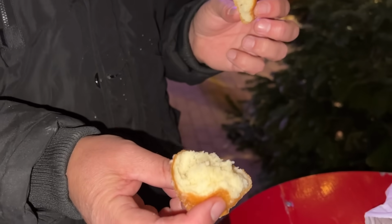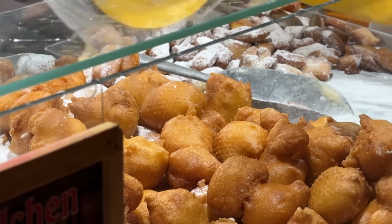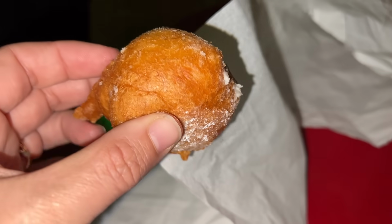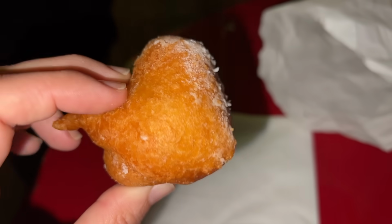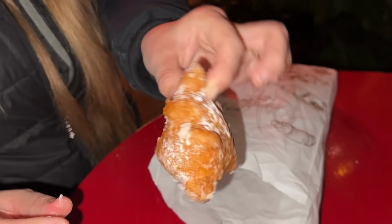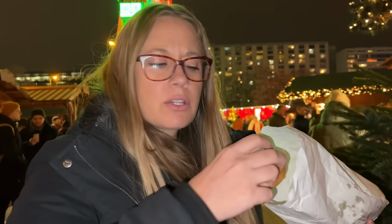Powdered sugar makes it. I will say that I would have preferred the smaller ones that came with more fried surface area than the inside. The inside is kind of chewy, almost tastes like a bread instead of an airy traditional donut. The powdered sugar on the outside is really good. I'm just not a fan of the inside. It's kind of plain, just chewy bread. So they're not my favorite dessert in the world, but you do get 6 of them for €5, which is a steal of a deal.